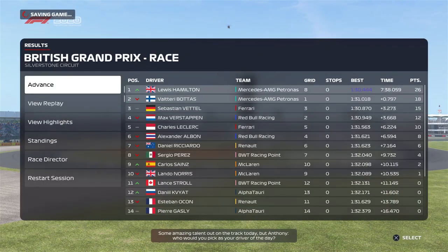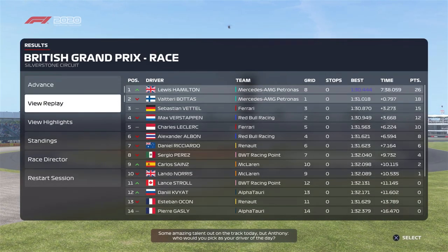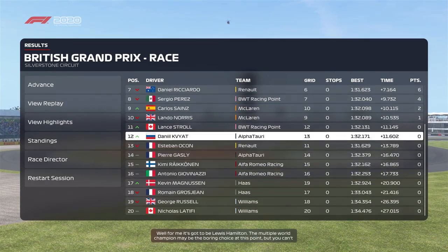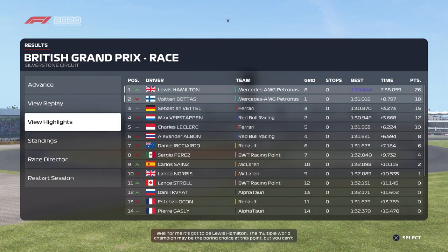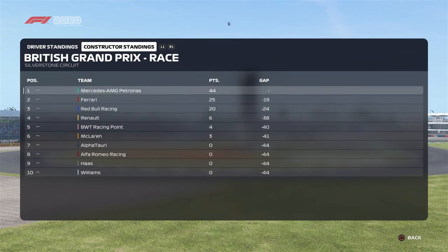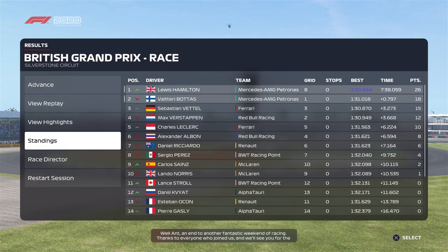Some amazing talent out on the track today. But Anthony, who would you pick as your driver of the day? Well, for me, it's got to be Lewis Hamilton. The multiple world champion may be the boring choice at this point, but you can't argue that he's a driver deserving of his reputation.